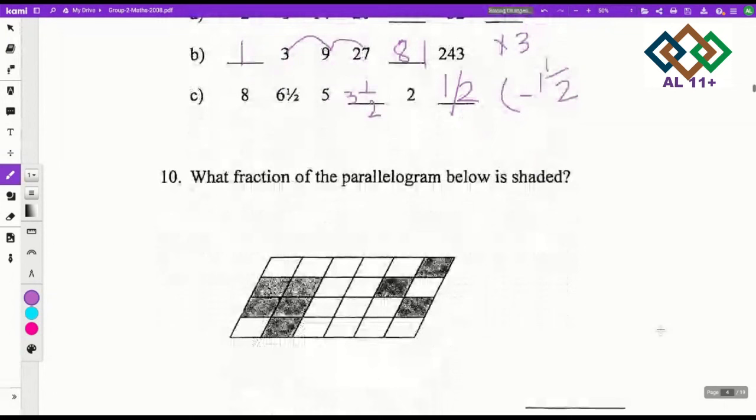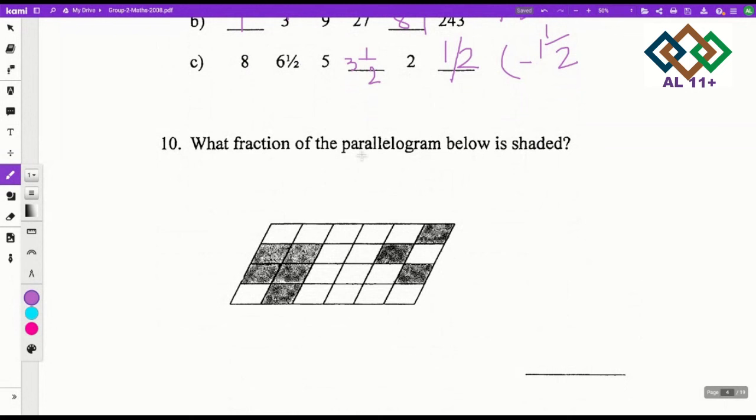Number 10, they're asking you what fraction of the parallelogram below is shaded. You just need to see how much is shaded. If you see there's 8 of them which is shaded, 8, and then how many rest are left? 1, 2, 3, 4, 5, 6, 7, 8, 9, 10, 11, 12, 13, 14, 15, 16, 17, 18, 19, 20, 21, 22, 23, 24. So it's 24. And when you try to simplify that, 1/3 would be your answer for this one.